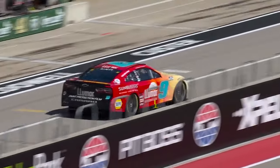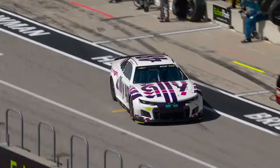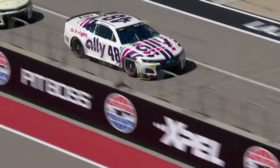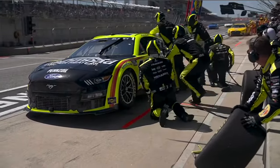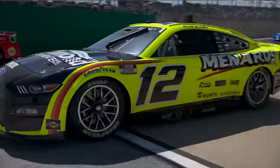Four tires here, Regan. Alex Bowman in the 48 needs that race car to take off a little bit faster and better. Needs some front turn. The 12 car of Ryan Blaney right now, too loose, no drive off with that race car. And the 99 of Daniel Suarez, pretty good, just a little bit free with the back of the car.